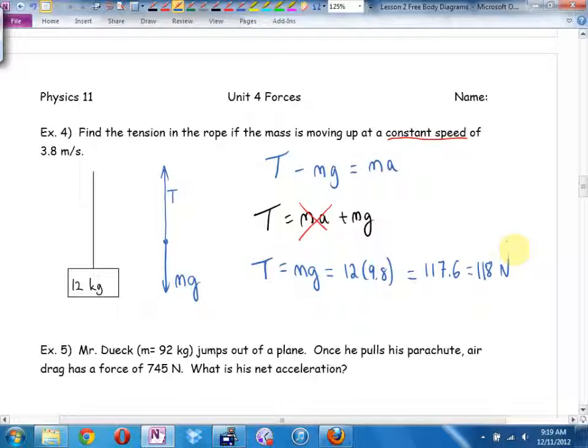What if I'm moving down at a constant speed? I'd probably still think that gravity was a winner because, Sam, it was moving down. But you'll notice, even though it was a tie, this method still got us the right answer. Even though we guessed the wrong winner technically, we still got there okay, as long as we're careful, which is why I like this method.